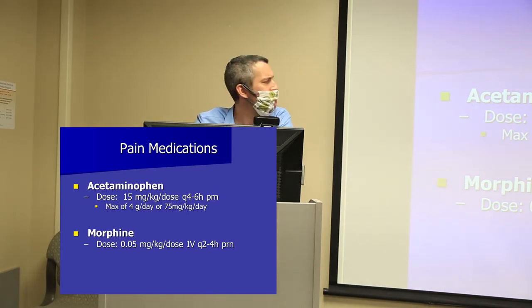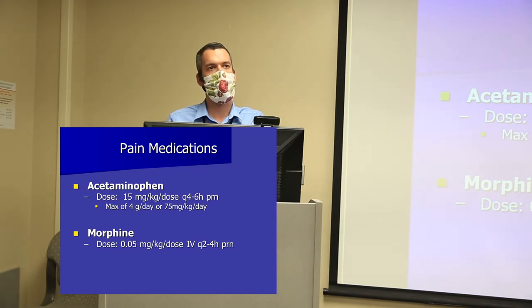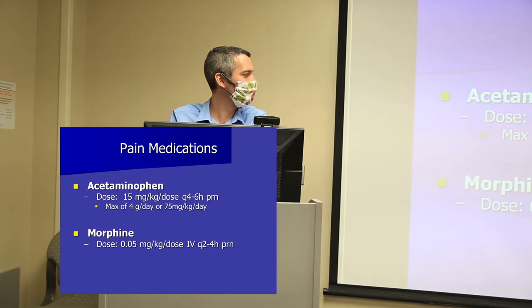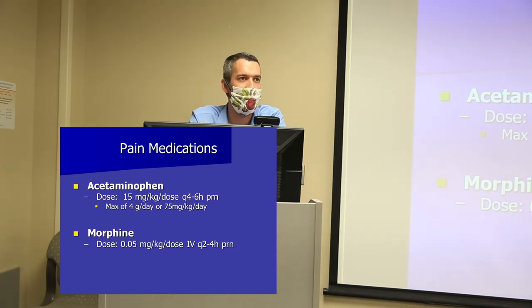Now, why do we have a max dose on acetaminophen? Anyone? Liver failure. Liver failure, exactly right. So it's important to note not only Tylenol has acetaminophen, but also our Lortab elixir, our Norco, those all contain acetaminophen. And so that upper dose limit, we have to have those considerations as well.